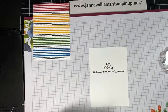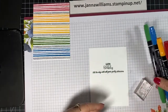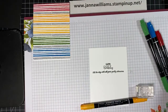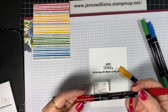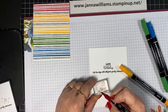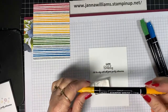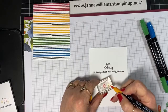And then for some added fun to go along with our colorful background on the back, I've brought in these colors from the Stampin' Write markers. So let me see. I'm looking at my sample card here to see how I did my colors. So I know I did the big one in the middle red because why do you think that is? It's my favorite color. So it had to have the biggest spot. Okay, but it's the only red one. And then that was real red, and this is Mango Melody. I'm gonna do these two with Mango Melody.